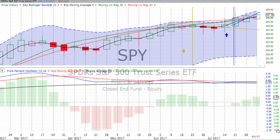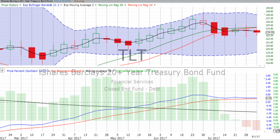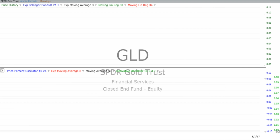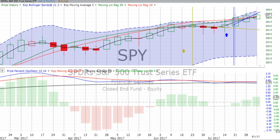We see that stocks are up for the day, both the S&P 500 and what we affectionately call the Qs, which is the NASDAQ 100. We see that TLT, the 20-year bond fund, is up about 0.5% for the day. Gold is barely down. Now let's dive into what's really going on.